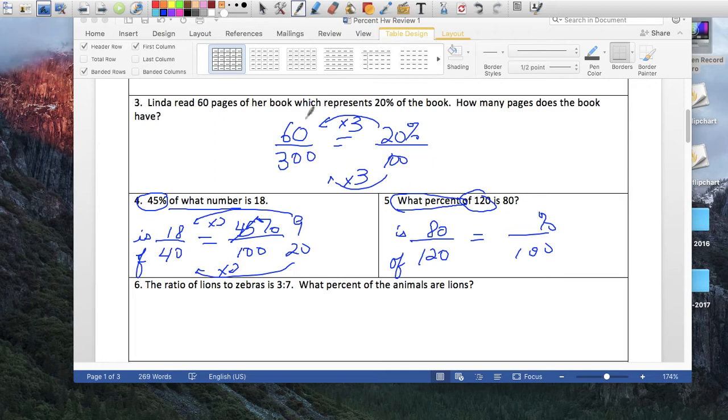All right, let's go up then. So let's multiply. Let's go higher. We're not going to simplify. We're going to make it higher. Okay, I'll multiply this by 10 and multiply the top by 10. So 80 times 10 is going to be 800. 120 times 10 is going to be 1,200. Now, is there a way of 1,200 becoming 100? Yes, I can divide that by 12.